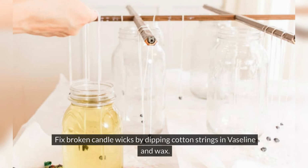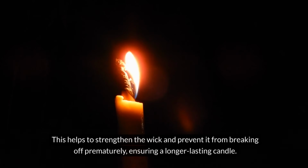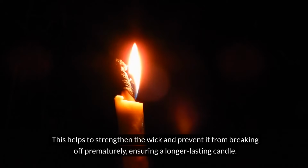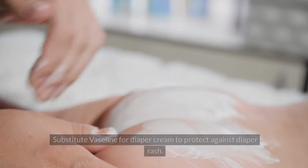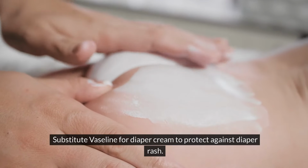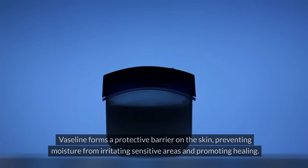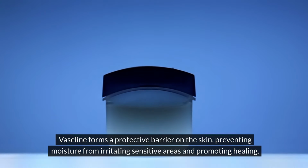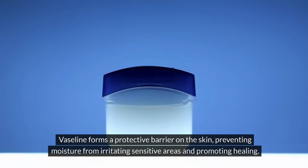Fix broken candle wicks by dipping cotton strings in Vaseline and wax. This helps to strengthen the wick and prevent it from breaking off prematurely, ensuring a longer-lasting candle. Substitute Vaseline for diaper cream to protect against diaper rash. Vaseline forms a protective barrier on the skin, preventing moisture from irritating sensitive areas and promoting healing.